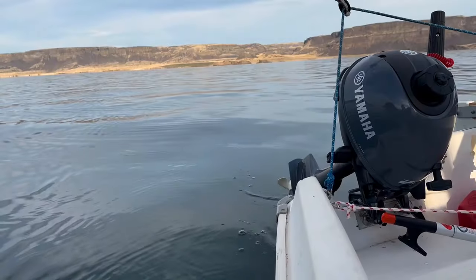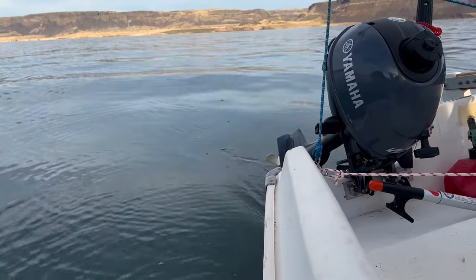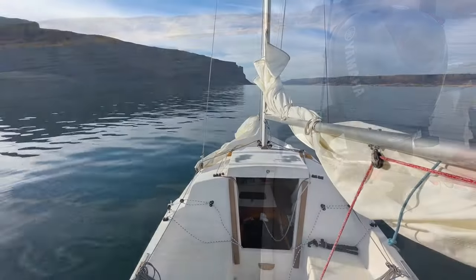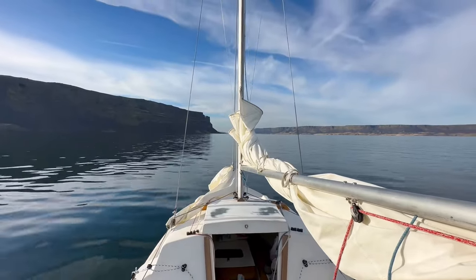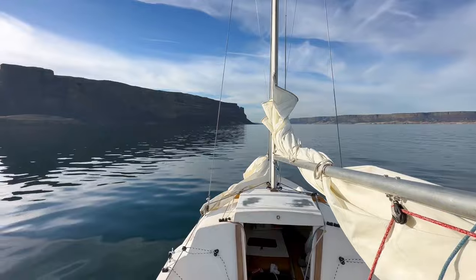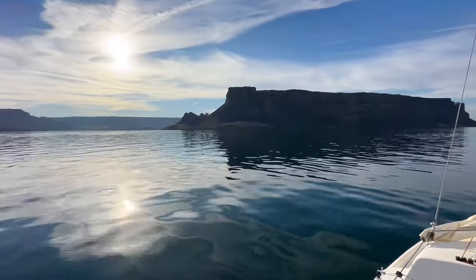Well, it's been kind of a slow sail this morning. Started out with about 4 or 5 knots of wind, and now it's died down to about 1 or 2. But it's still beautiful out here. It's nice to relax and look at the scenery. Well, it turned into glass out here, so I went ahead and dropped the sails. And we are going to head around the corner of Steamboat and check that out.